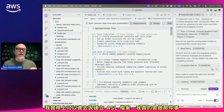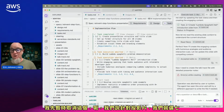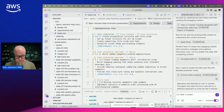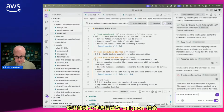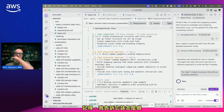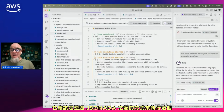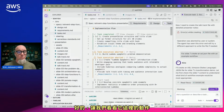I can actually go in here and say, create the ASL file, and it'll actually do that. I'm going to cancel this for a moment. And we're going to say for slide, we'll just pick 7, create an ASL.json file with an example workflow. Now, remember, I've told it how to do it. It should be doing this using JSONata and that kind of thing. Okay, so let's see what it does here.